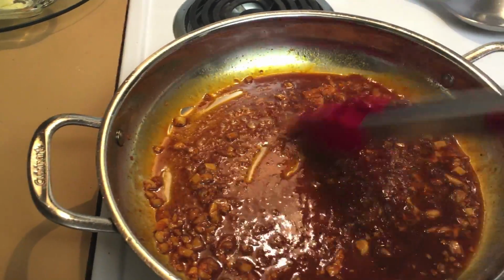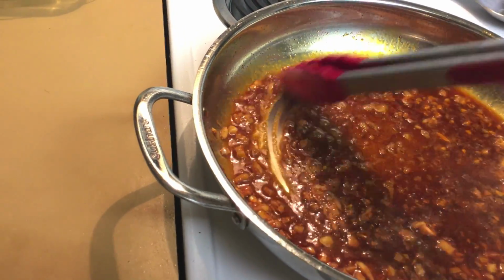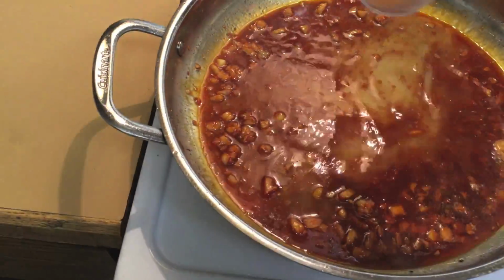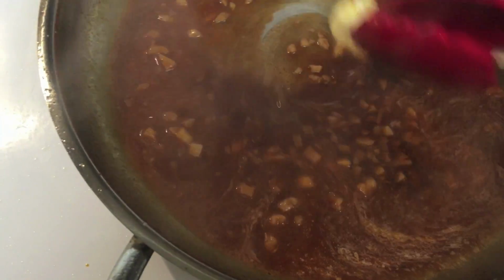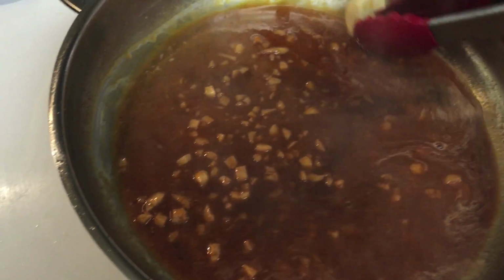I've dumped in the paprika, and now it tells me to add the broth and honey and simmer until the liquid is reduced to about half a cup. It's telling me to whisk in the butter 1 tablespoon at a time until it's incorporated, but I just took the whole slab, and I'm using tongs, far from a whisk, to run along the pan until it melts.